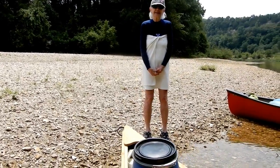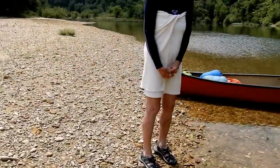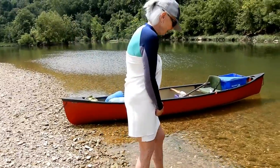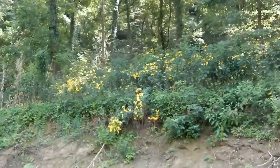Okay, do over. George is going in the water again so we can get a video. I'm trying to get warm now. You already did it. Well, let me know next time and we'll get a video. Huge amount of algae in the water. I don't know if it shows or not. Not much over here.